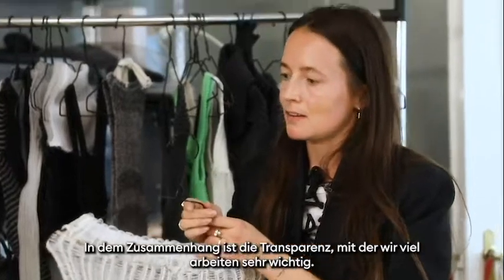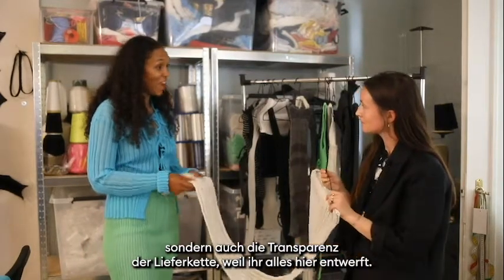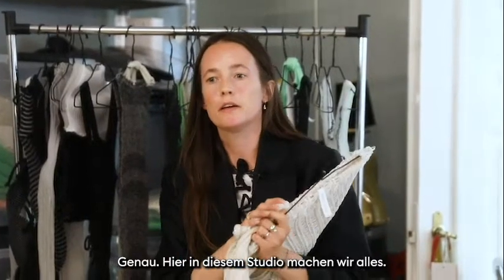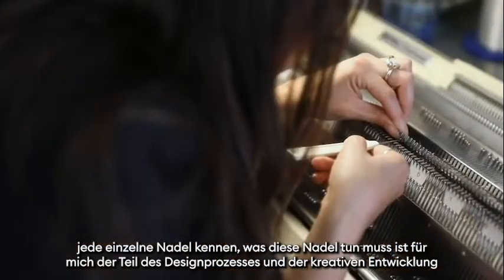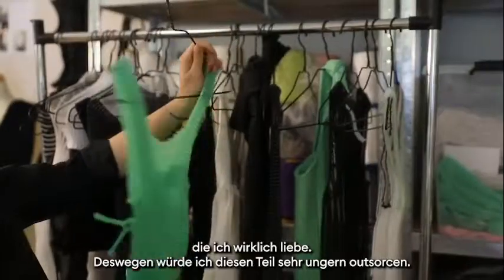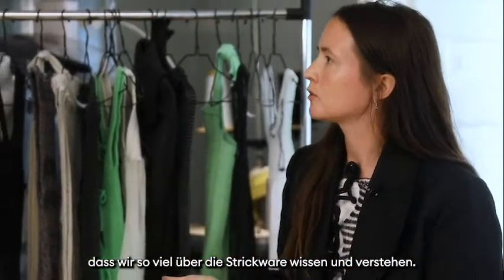So in that sense, I think the transparency that we're working a lot with is really important. So there's not only the transparency of the body, but also a transparency of the actual supply chain, because you make everything here. Yes, here in the studio we do everything, all samples, all developments. It's about us making it down here, so we really know each little needle, what it needs to do. And for me, the part about creating and developing is what I love, so I would hate to outsource that part of it. I also think that knowing so much about knitwear makes it easier to talk to our manufacturers.